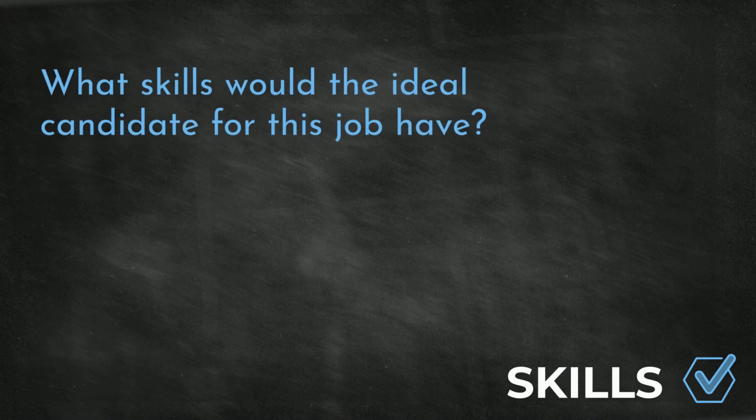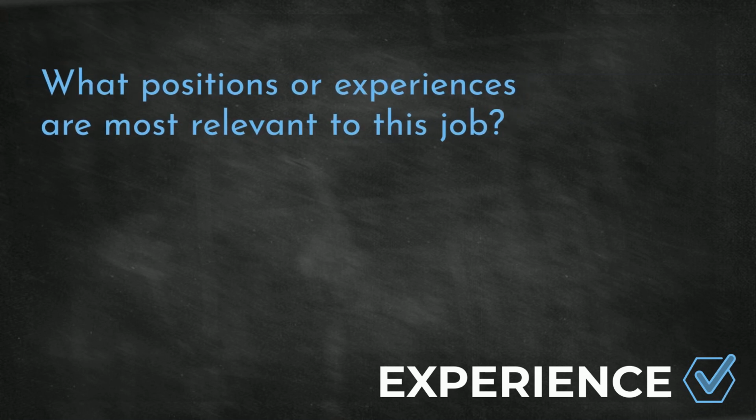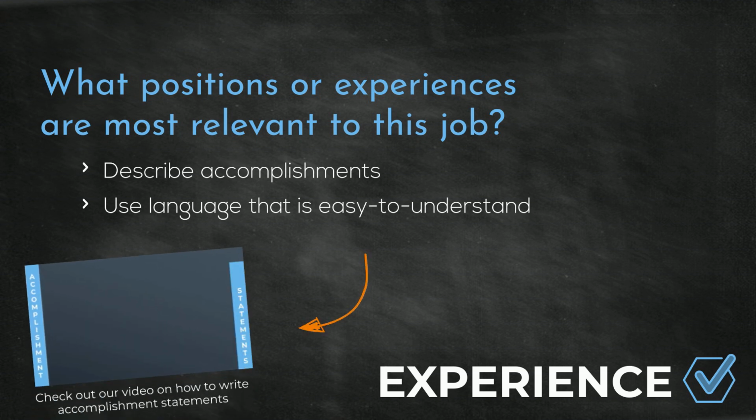Ask yourself the following questions. What skills would the ideal candidate for this job have? You can find this information listed in the job posting, through doing general online research, or by talking to people in the field or industry. Once you have an idea about what skills are most valuable for this role, you can decide how to present your experiences. What positions or experiences of yours are most relevant to this job, and how would you describe your accomplishments in a way that is most impactful to your reader? Your resume will need to be written in language that can impress each of your potential readers, from general to expert.